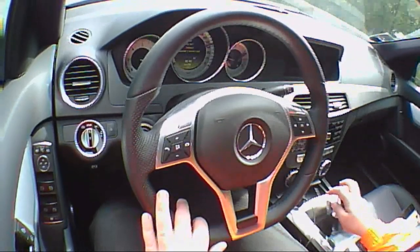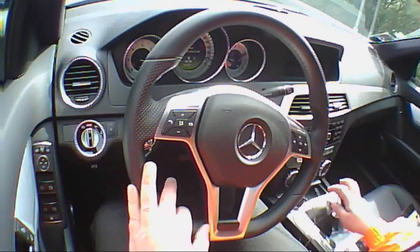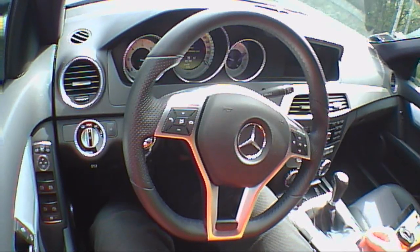Now the brakes on this car are fantastic. They are so smooth, beautifully applied, and they're not aggressive in any way at all. You don't have any grippy, grabby brakes.